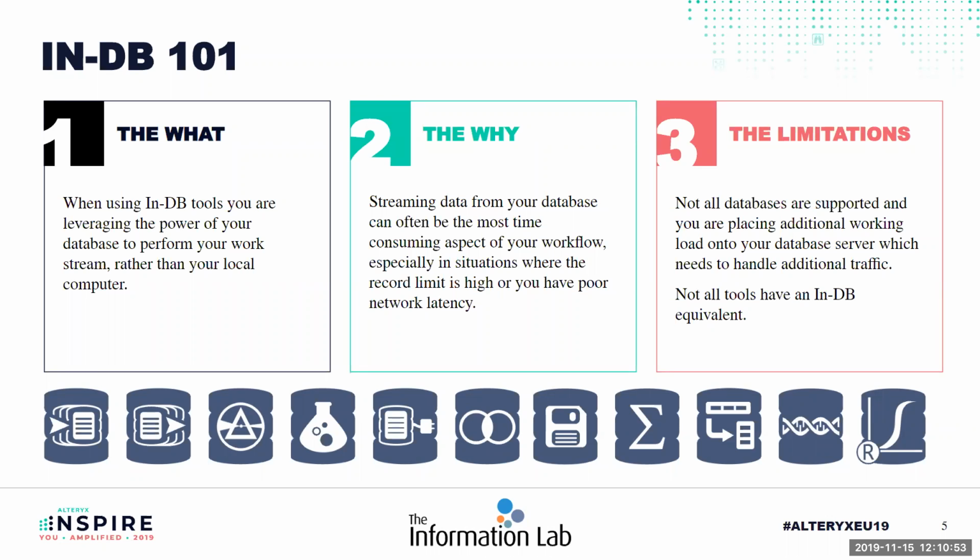So some of the limitations of the tools is that the InDatabase tools work with most but not all database systems, in that if you're working with something very new, then the connections and drivers between Alteryx and that database may not have been set up yet. Secondly, you're shifting the workload from your local machine to your cloud machine or to your server, but that doesn't mean the workload is going away.